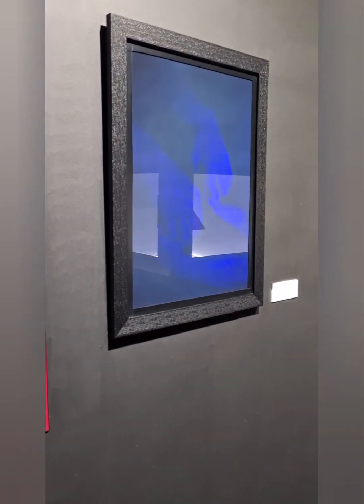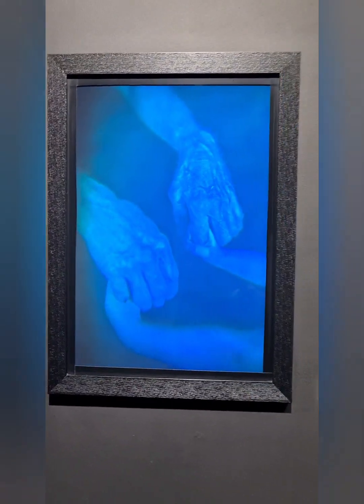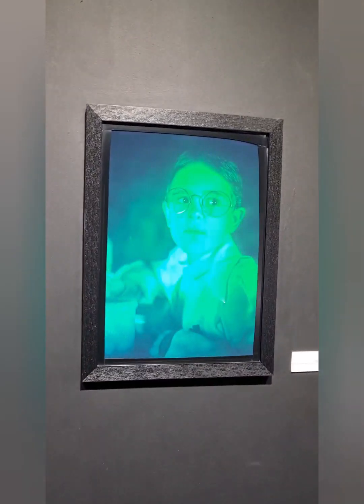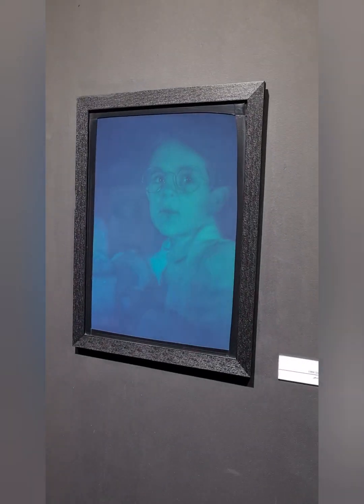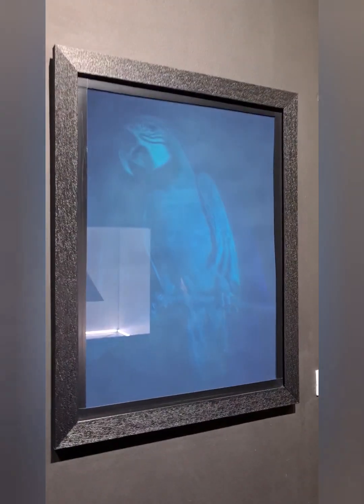Alright guys, you see this picture? It may look normal and not 3D. But if you do this, it looks 3D. You know why? That's the lighting. Okay, so look, hold on. You see from here, there's a boy. Right? But if you come here, it's a 3D version of the boy. And then on the other side, it's also here. It comes to me because of the lighting.